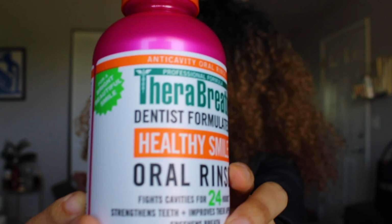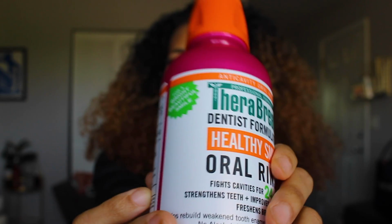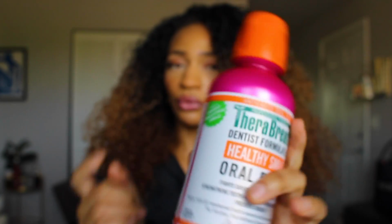This is actually something that TikTok made me buy, and I thought it was just so cute because it has some of my favorite colors, which is pink and orange, and I was like, ooh, she's cute, but then it's actually also effective. Ooh, I would definitely repurchase this one.